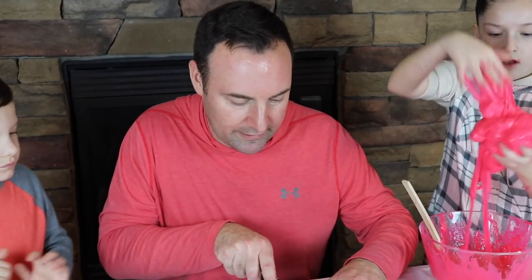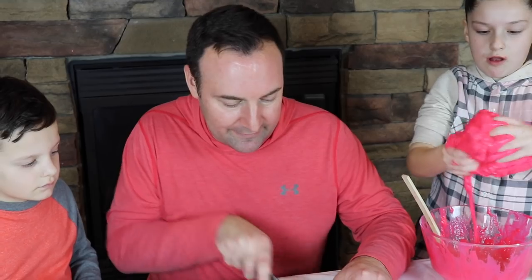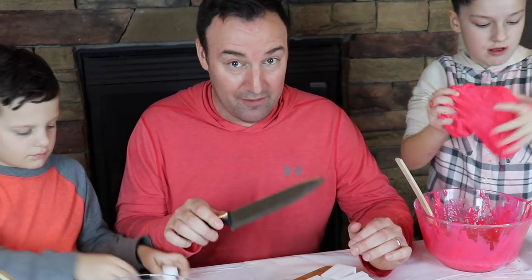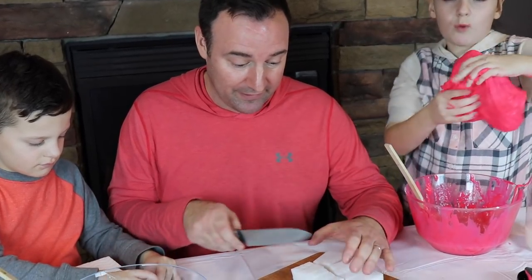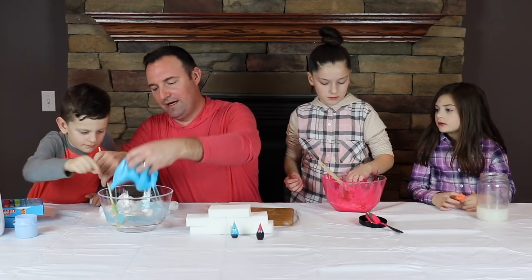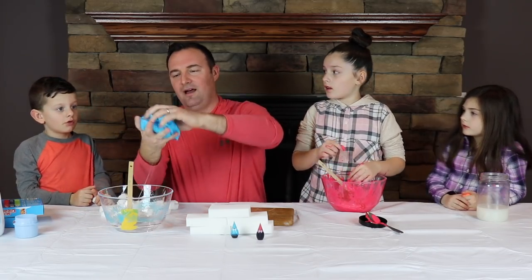Okay, so we're cutting these guys up. And I do want to say, guys, I'm using a knife for safety reasons. Make sure you have an adult around when you're using a knife like this to cut these up. I don't want anyone to get hurt. Here we go, I'm going to grab it. So let's see. Oh, no!